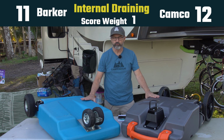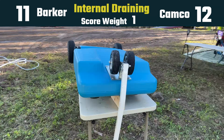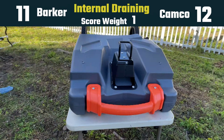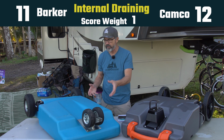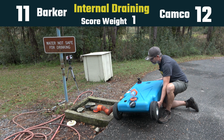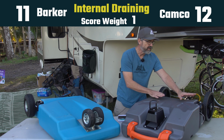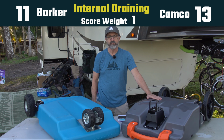As far as internal draining, you can see from the bottom contours of these that they gave a lot of thought into how the internal draining works on this Rhino Tote tank. So in practice, when you are draining at the dump station, with the Barker, you definitely have to do a lot more tilting forward and backward and from side to side to get that water to channel into the gate valve. And they've just thought it out a lot better on the Rhino Tote tank, just the internal construction and how it makes everything flow to the exterior of the 3-inch gate valve. So give that one to the Rhino Tote tank.